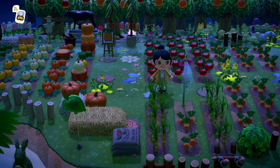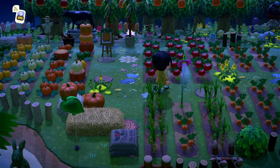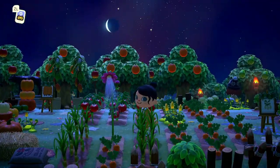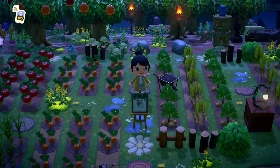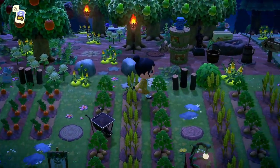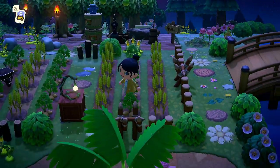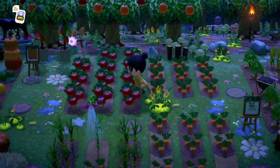I saw this in one of my other islands and I thought it was the greatest idea. And I got these outdoor showers too, and I'm like, what do we even use these for? Why not use it to water? Guys, can we just take a moment? Look at all of this and the detail. I'm in shock. This is gorgeous.